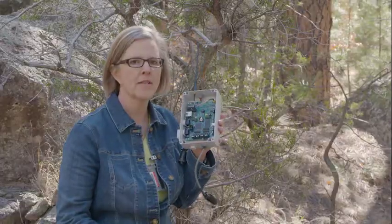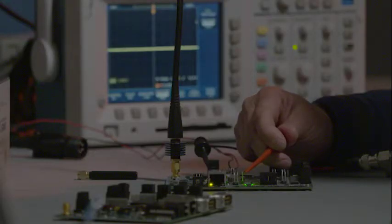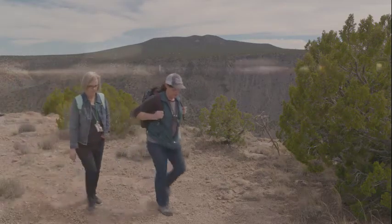This hardware was designed leveraging 40 years of experience at LANL designing ruggedized hardware for space. Many of the design requirements that you use for space were also used to design this for sensing.